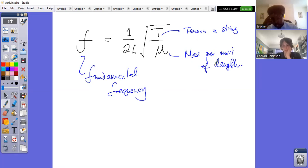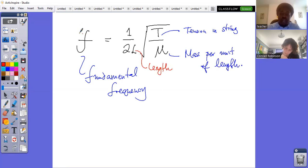So the question is, I decide to do an experiment where I vary the length of a string, and then I look at where the fundamental frequency starts. Now, the fundamental frequency on a string, remember, is when you just have one loop. That's the fundamental frequency. So by changing the length, the fundamental frequency changes.